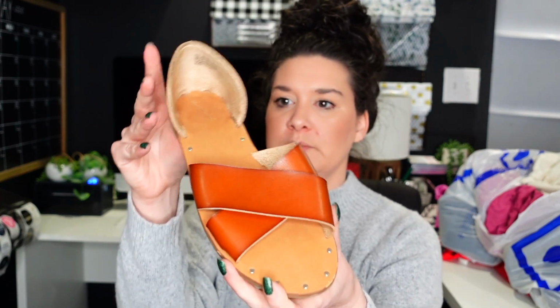Oh, another pair of Universal Thread. If these were new with tags, I would list them just to make my money back, but they're not new. They're an 8.5. I've got a hair on them. Gross. A little cognac studded flat sandal. I will not sell these. And 8.5 is too big for me, but if you buy anything out of my closet and you're watching this video, then just say, hey, include those Universal Thread flats that I saw in your ThredUP rescue box, and I will. So there you go. Hopefully my battery doesn't go dead.